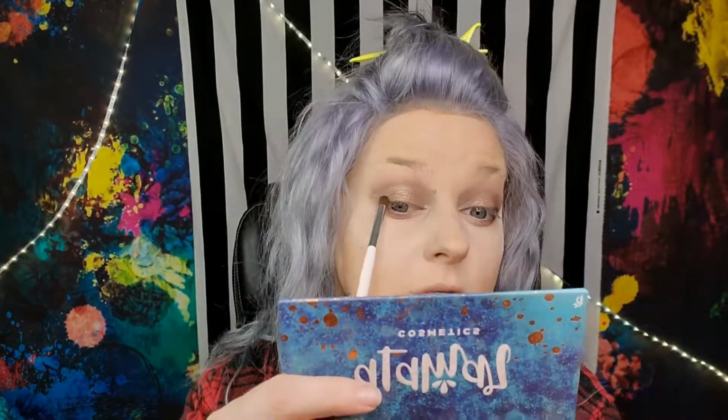I'm going to use the black, which is Nightlife. I'm going to line my eyes with that. Just line the outer corner at the top. So it's a nice black. And do not pack that on your brush when it's a black.